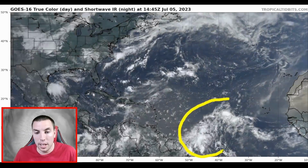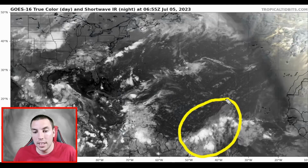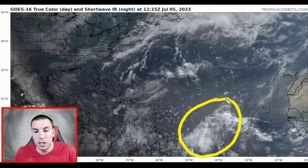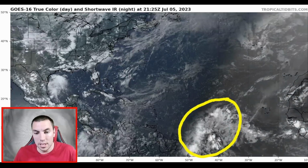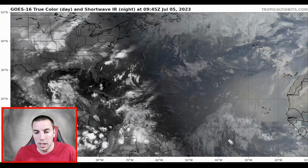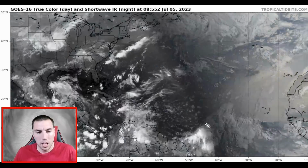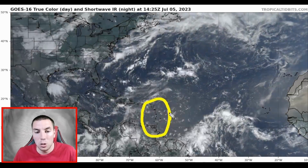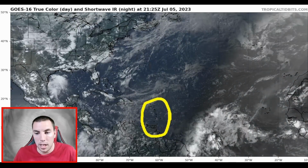So we can see a nice looking tropical wave that is roughly located about 10 degrees north by about 40 degrees west longitude. This is not going to develop into anything significant, as the NHC does state that this is not going to do anything except to bring quite a bit of rainfall to some of the islands in the next couple of days.